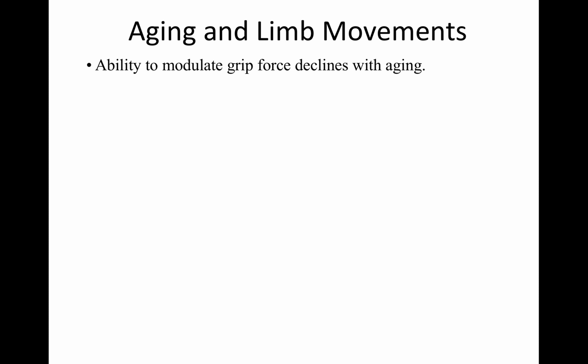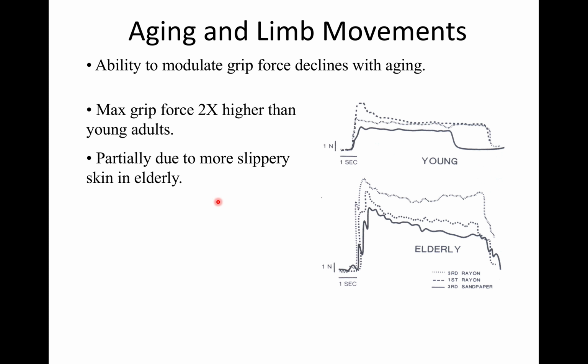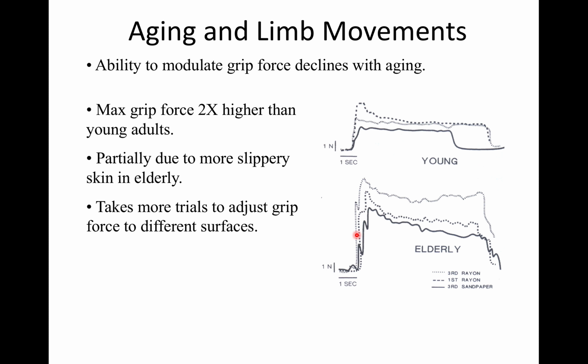Even the ability to modulate grip force declines. In young adults, you tend to see very smooth grip curves, whereas in the elderly, it's far more variable. The maximum grip force in older adults is twice as high as in young adults. So older adults have to, again, disproportionately expend more energy to grasp something as opposed to young adults. It could also be partially due to older adults tending to have more slippery skin, and it also takes older adults more time to learn to adjust their grip force on different surfaces. Again, this is partially due to reduced cutaneous receptor sensitivity.